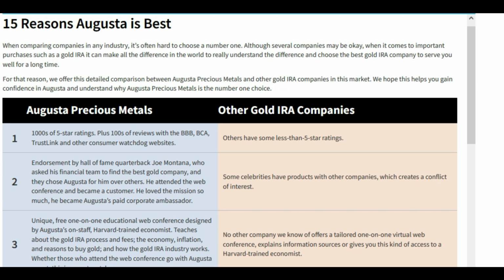So the biggest question here is, why should I go to some other company? Because there are a lot of companies that do similar business. And in this portal on the website, when you become a client, you can read a very interesting table, and I want to share that table with you. It's 15 reasons why Augusta is the best.